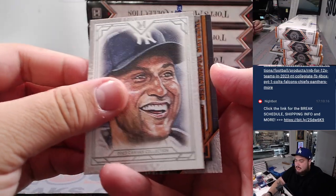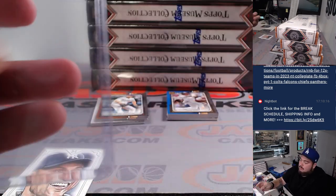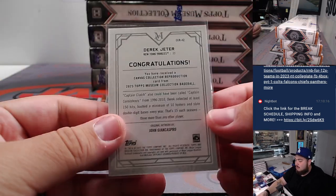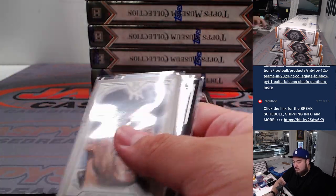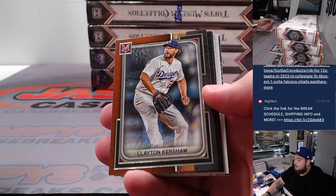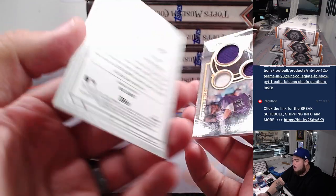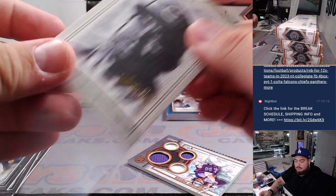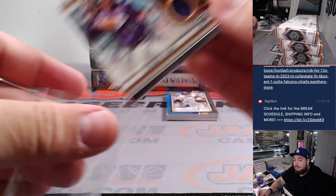Little Jeter canvas collection going to Matt Smith, and then we got a Nick Prato for Kansas City going to DY, number to 35. Whoa, artist proof there. Looks like Joey Votto. 9 out of 50 for the Cincinnati Reds, going to Justin. We got 7 out of 75, Ezekiel Tovar.